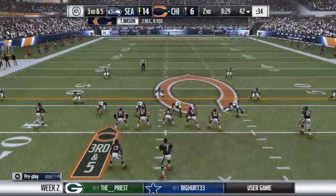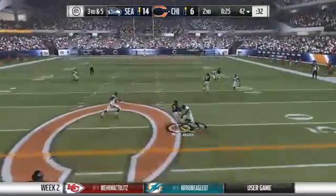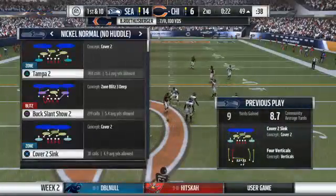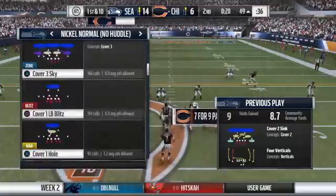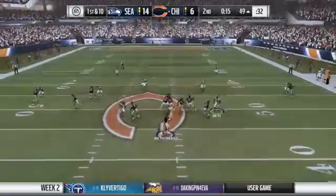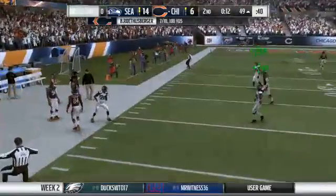3rd and 5, so they bring in an extra defensive back. Expecting pass. Here's Roethlisberger to throw. Throwing for his running back, and he's got him complete. They get 9 out of that one, and as a result, the drive continues. And quickly, they get to the line. Now Roethlisberger. And that's going to be incomplete.